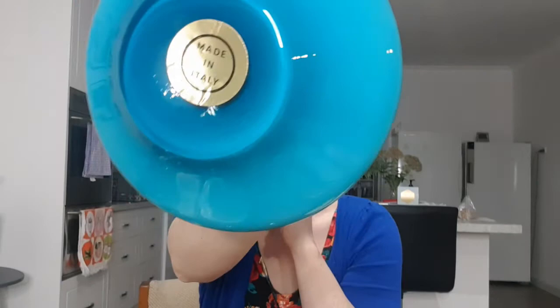If this were in good condition, made in Italy, this could be worth, who knows? I don't know if it's Murano. It could be Murano. I don't think it would have a made in Italy sticker if it were Murano. Scrap that. Still, made in Italy, this could have been worth $40. But it's very damaged, so it might be worth $5, if that.